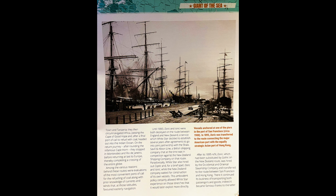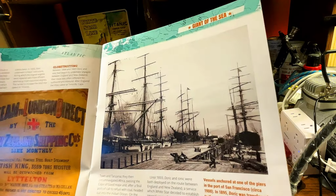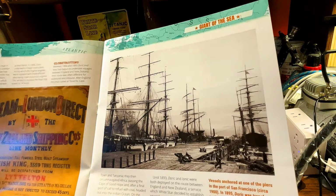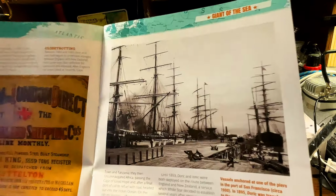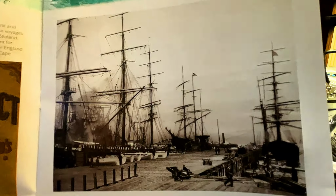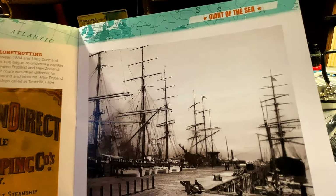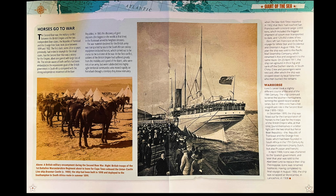Oh, look at these gorgeous ships. Vessels anchored at one of the piers in the port of San Francisco circa 1900. In 1895, the Doric was transferred to the route connecting the major American port with the equally strategic Asian port of Hong Kong. I love those ships. Absolutely gorgeous. And this is what I was talking about with the transition from the sailing vessels over to the steam or the reciprocating engines. Love it.